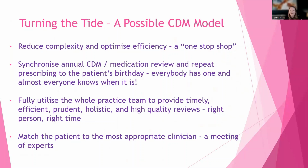So instead of all that complexity and duplication of efforts, to be able to synchronize, to have a birthday review. It's quite elegant. It means that we spread out all of our patients equally throughout the year. The advantage is that everyone's got one and most people know when it is. So the patients as well were engaged because they could remember.